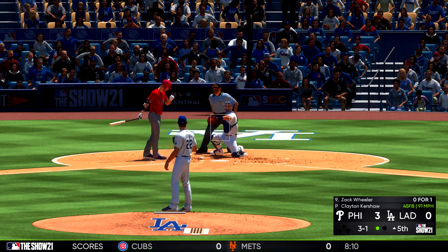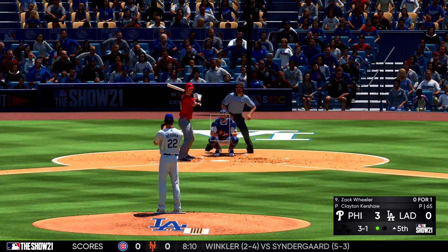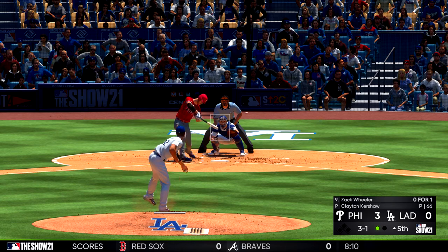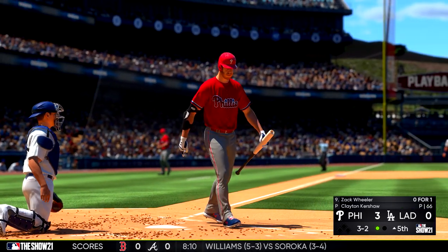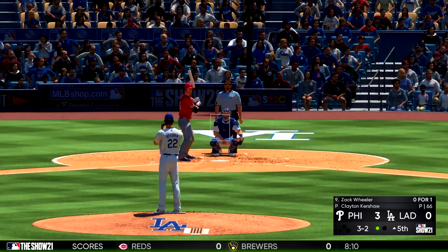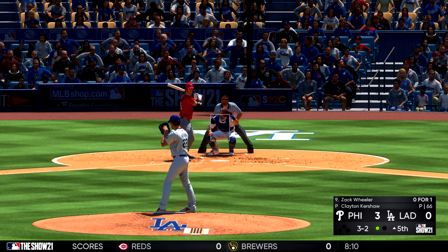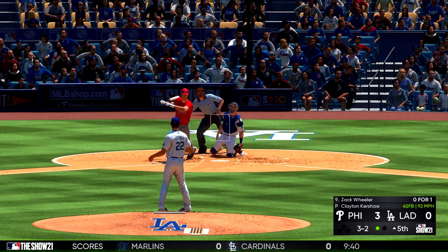And that's finally over for a strike. He tried to crush that ball and now perhaps needs to shorten up with two strikes. Fouled off.